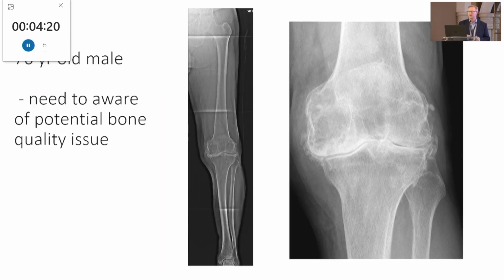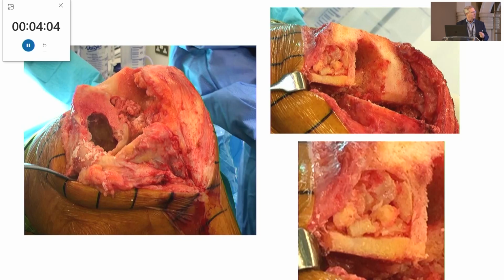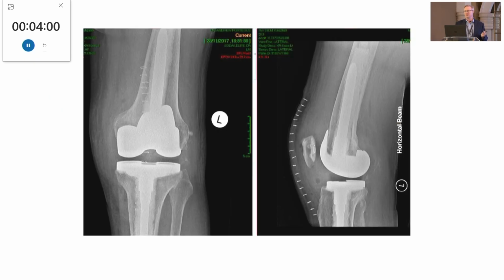But I think the main thing is you've just got to be aware of the cases that might be a problem. So this one just doesn't look like a standard osteoarthritic knee. So you need to have your sensors on alert, and you don't want to find out for the first time in theatre. So being aware of them, because certainly in that case, you'll need to have some other strategy, and you're definitely going to put stems on a case like that.